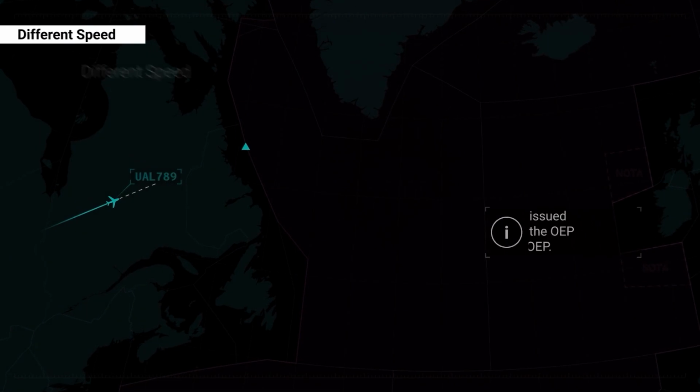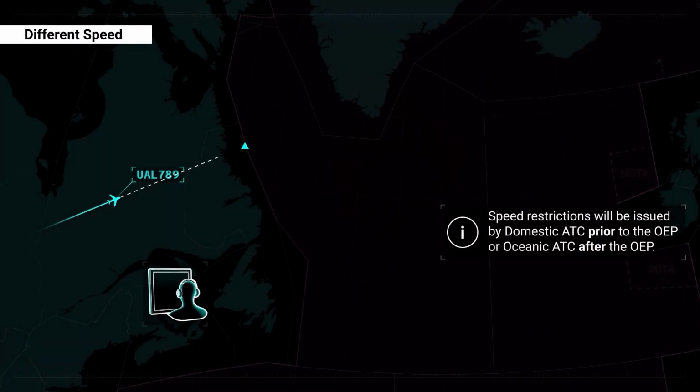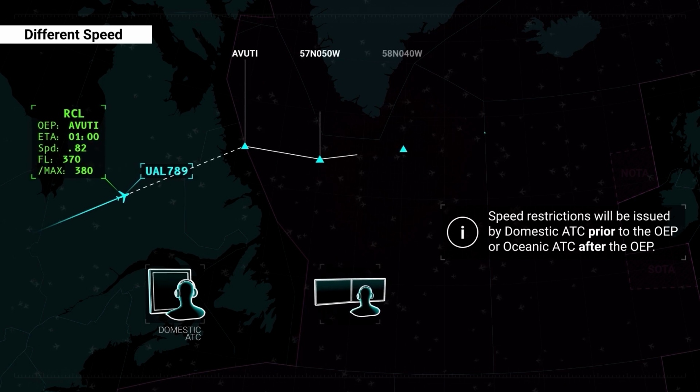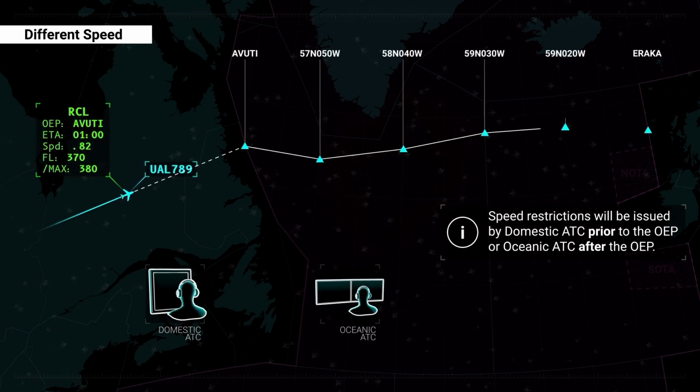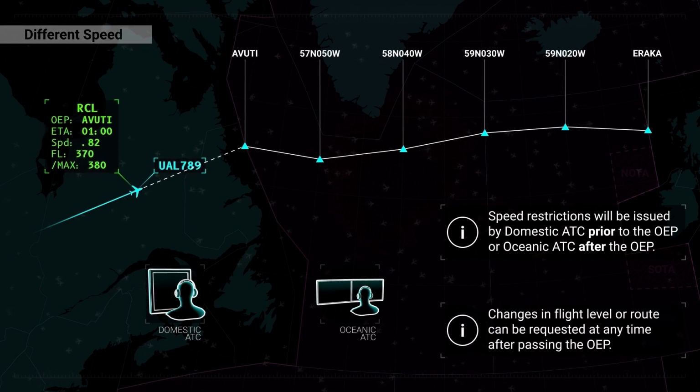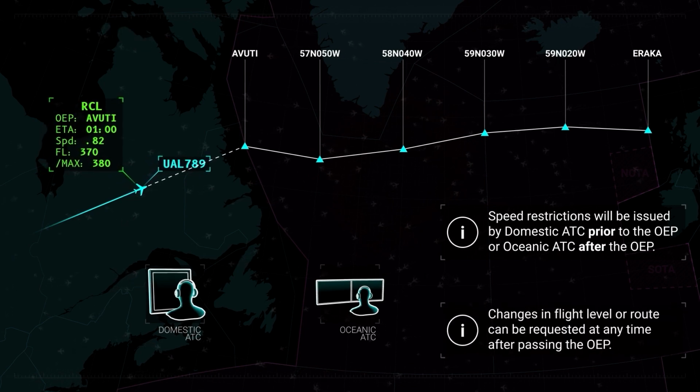Any speed restrictions required due to traffic will either be issued by domestic ATC prior to the OEP or by Oceanic ATC at or after the OEP. Changes in flight level or route can be requested at any time after passing the OEP.